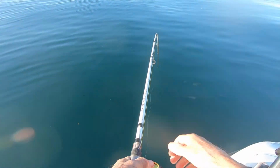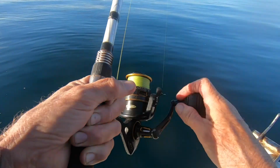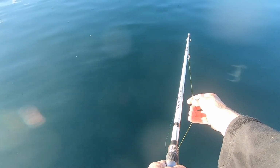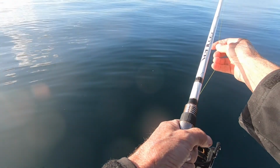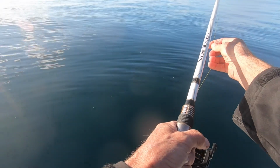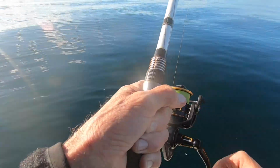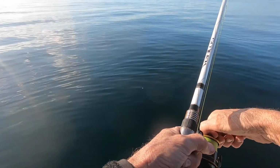If he decides to have another run, you just let it go because you don't want to burn your fingers. You're not putting it over your fingers, you're just running it through them, so you can just let it go easily. But he's jigging around a bit, he didn't like it. So I thought I must have had a mackerel or a kawhai on, and he's attacked that. But we'll wait and see, I guess, find out what it is that he had.